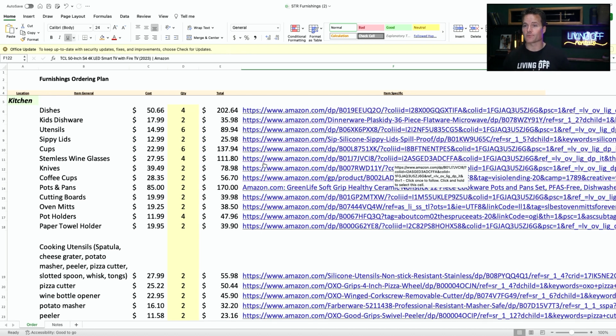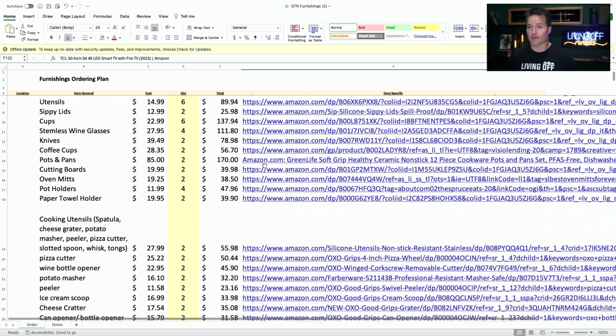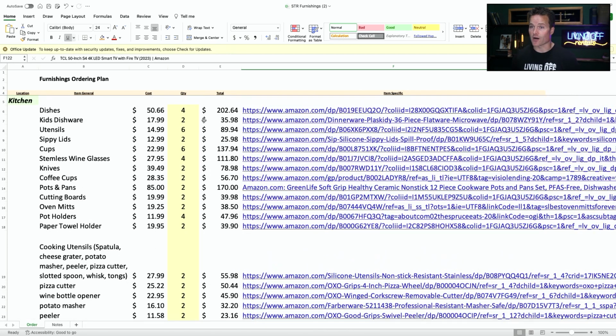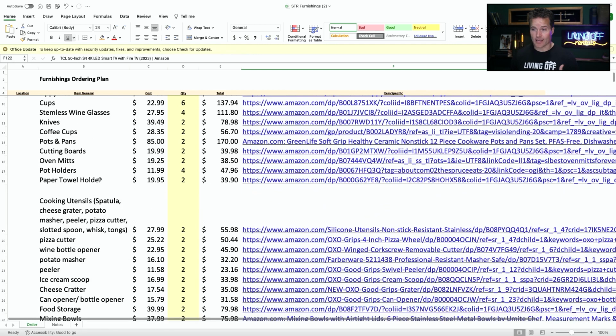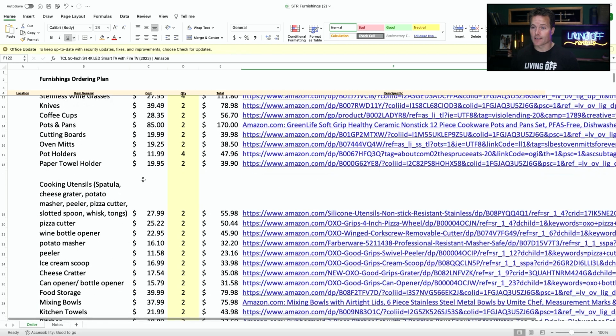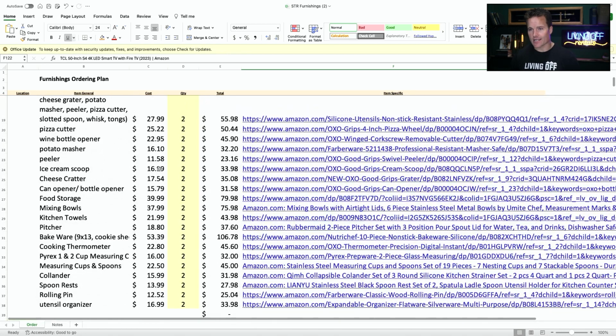And we'll start with the kitchen because that's where you're going to order most of the items. It starts with just the general items like dishes, utensils, sippy cups, kids stuff. This has all the kids stuff that you would want for a short-term rental. You've got a pizza cutter, ice cream scoop, mixing bowls, baking stuff. All of these items are things that guests really love having.